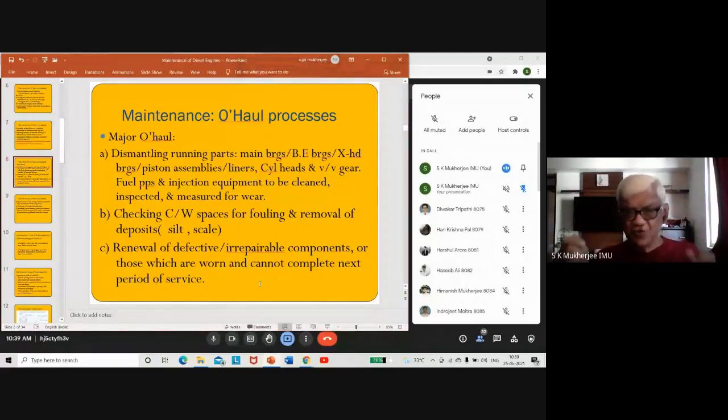And in fact, we used to keep the glands a little loose so that there used to be a little water coming out from the gland seals. And this water was considered as the lubricant between the shaft and the rope packing. If you have the rope packing very tight, then the load on the motor becomes very high, because the motor has to overcome the friction between the rope of the gland packing and the shaft. So these are not very effective seals.